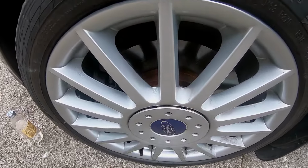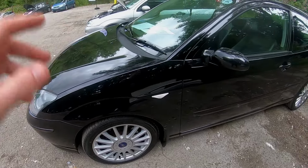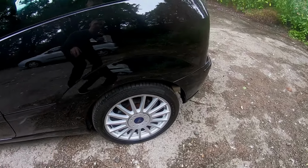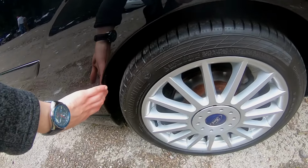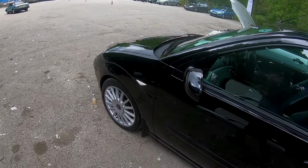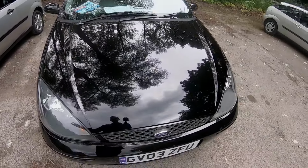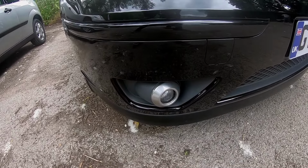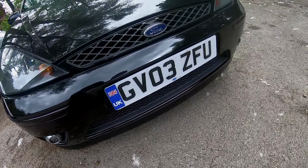Yeah, you've got the usual caps that never sit right, but it doesn't matter. The corrosion on these wheels is absolutely minimal. These ST170 wheels are the worst for corrosion, and I'll tell you something, there is absolutely minimal. That's just ridiculous. That's factory. There's just fractions and fractions of bubbling. That is it. But even the bonnet, it's just superb. These lovely ST170 lights, and these surrounds are in really good condition.